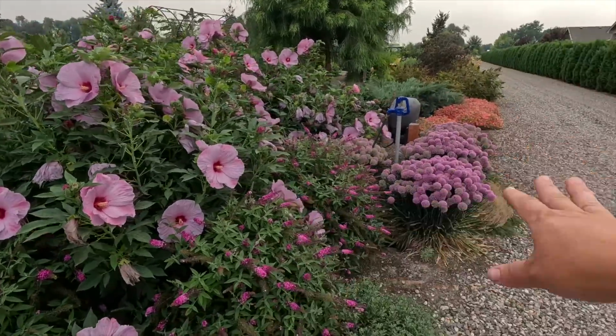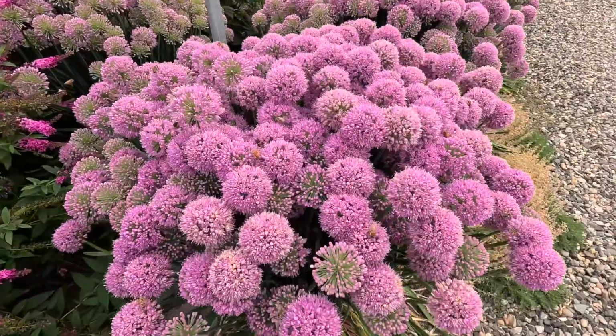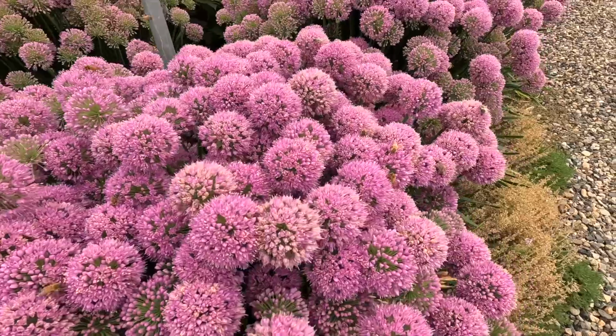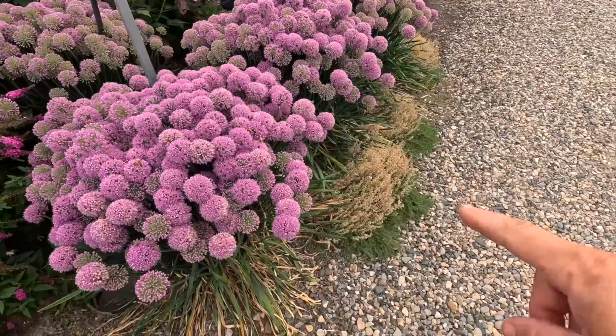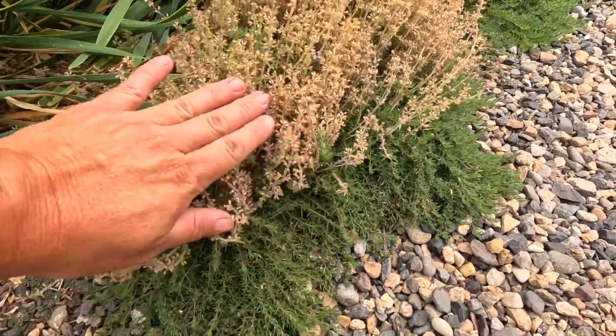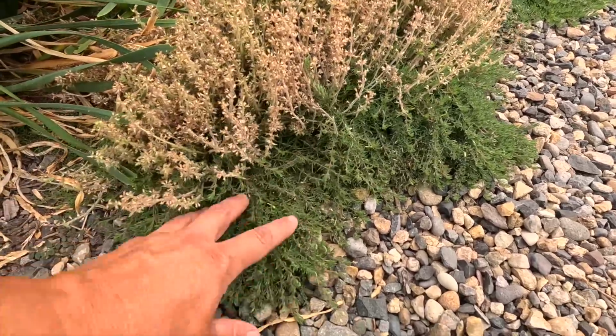And then right below that, we've got the Serendipity alliums, which always put on such a spectacular show. And the honeybees, they're loving it. And then below that, I have a variety of creeping thyme, which I need to come in and just shear off the blooms. This was the blooms earlier on this summer, and they've got a nice leaf canopy down below.